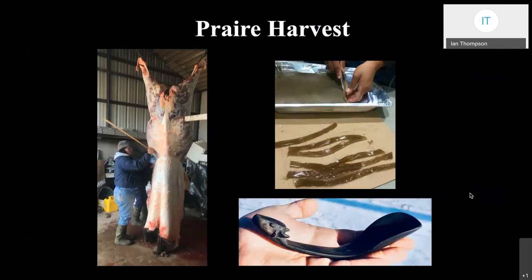That's Amy there skinning one of the bulls that we slaughtered a couple months ago. That hide will be brain tanned into a robe. Part of that process involves scraping the hide to thin it. We take the hide scrapings and render them into hide glue, which is what you see at the right there, this traditional hide glue made from buffalo hide scrapings from that hide that you're looking at. The bottom, that's a spoon that's carved to look like a bison from the horn of that same bison.